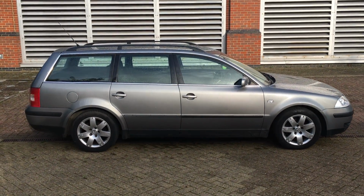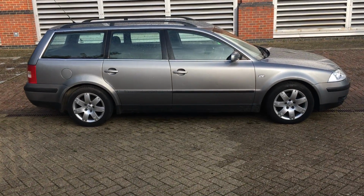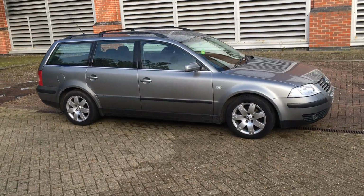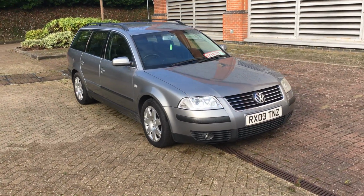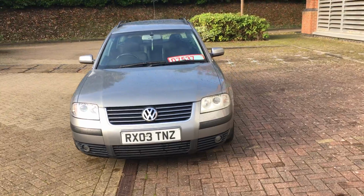It is a 2003-03 Volkswagen Passat TDI Sport, 130 brake horsepower, 6-speed manual, MOT until October 2017. Advisories addressed. The car has just been through a 58-point PDI. The car will leave us with a 6-month nationwide WMS warranty. You're not going to get much better for your money.